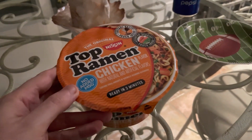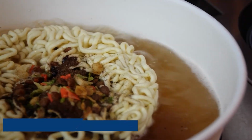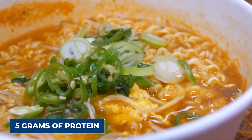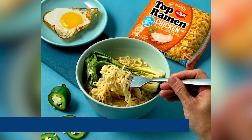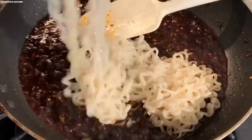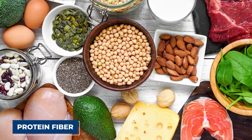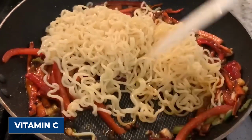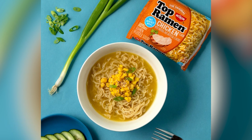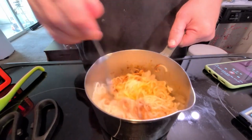For example, a serving of chicken-flavored instant ramen noodles contains around 188 calories, 27 grams of carbohydrates, 7 grams of fat, 5 grams of protein, 1 gram of fiber, and a whopping 891 milligrams of sodium. While they do provide some nutrients like iron and B vitamins, they lack many essential vitamins and minerals such as protein, fiber, vitamin A, vitamin C, vitamin B12, calcium, magnesium, and potassium. They are loaded with sodium, which is essential for the body but can be harmful in excess.